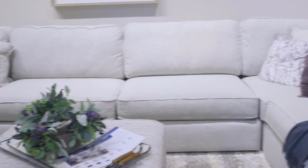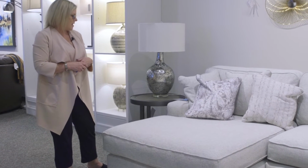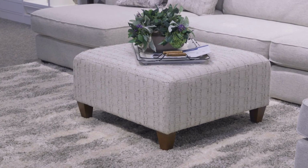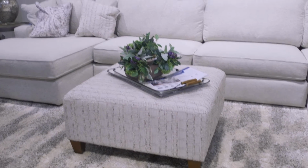It can be seated on either side. It can be made to be as big as you want. I always say a sectional is like a box of Legos. You can build it as big or as small as you like. It also has a matching ottoman to go with it. This ottoman is another one of my favorites. It's a Jordan, and it can be customized as well as this can be customized to match the decor in your home.